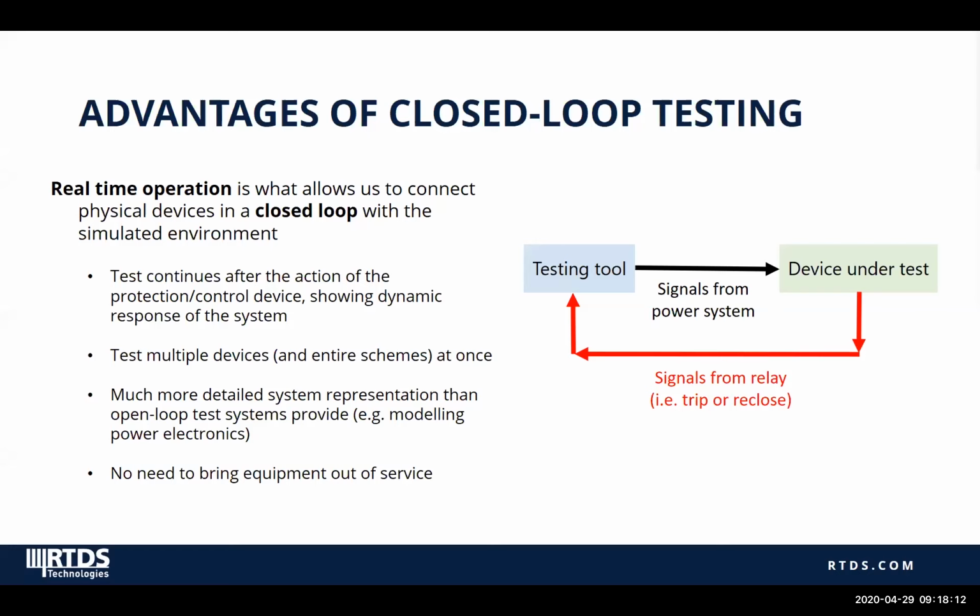It's not possible with a non-real-time modeling tool or with open loop testing tools like a relay test set. Open loop tools lack the flexibility to test multiple devices at once, for example, or to allow for detailed modeling of the network, for example, the inclusion of power electronics. In a microgrid environment with distributed energy resources and often multiple tiers of control, it's extremely valuable to be able to test interoperability and to predict interactions between different systems, and doing so with real physical devices.